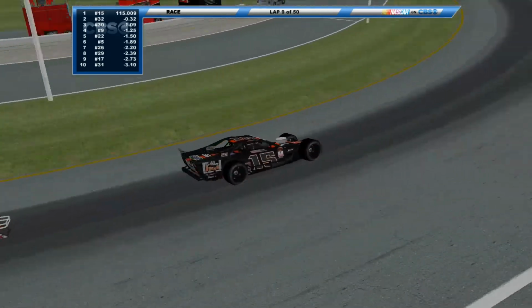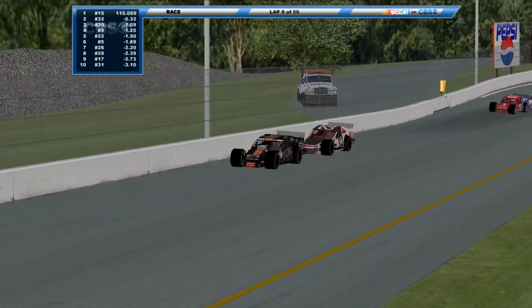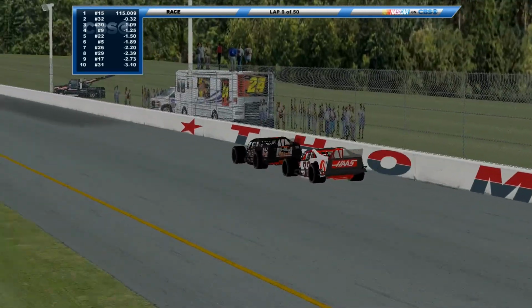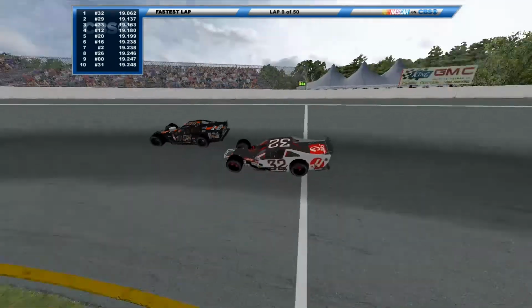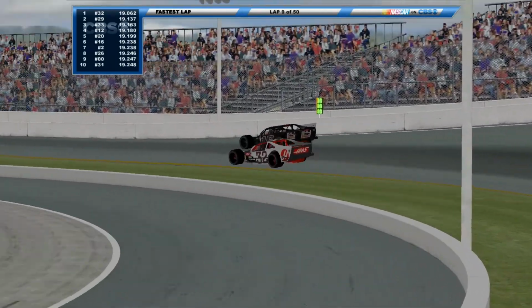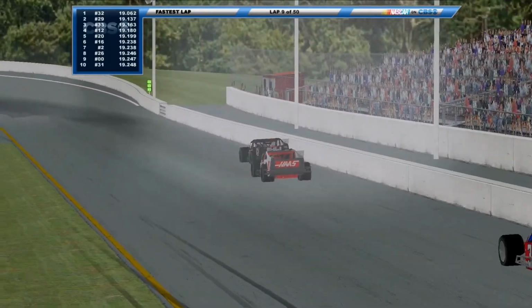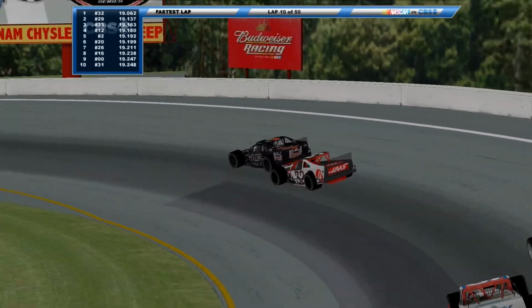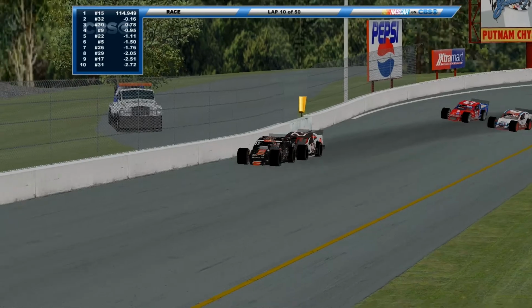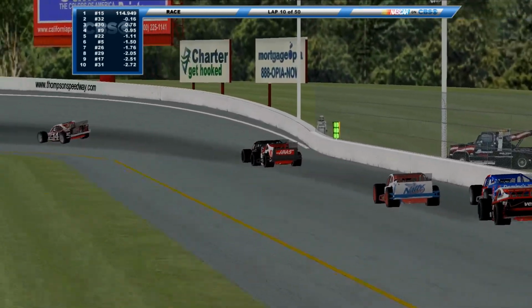Alexander Rowe isn't even caught up with slow traffic yet. Looks like he's not the only one that's fast. 19.062, almost under 19 seconds to the inside. Oh, got a spinner, but no yellow. It's the 14 to Tim Randolph. This could be a big factor for the leaders. Oh, not really. Not yet, at least.